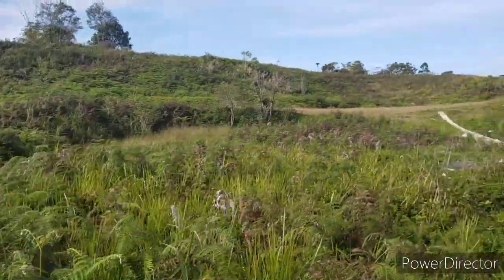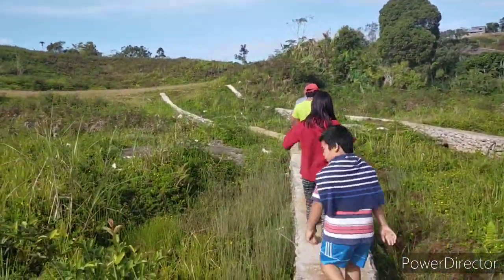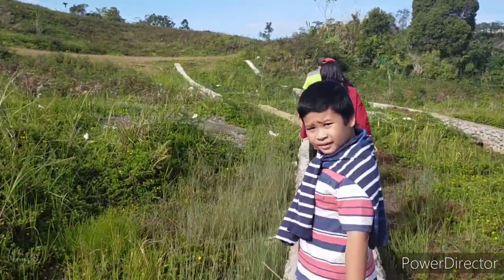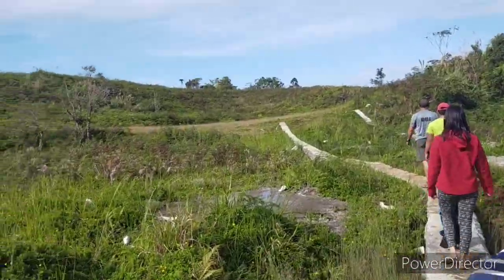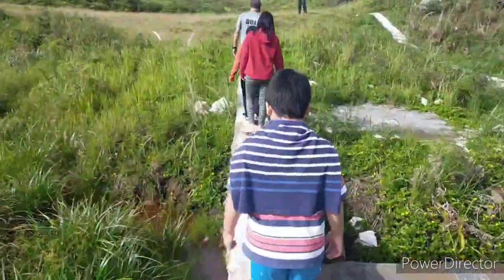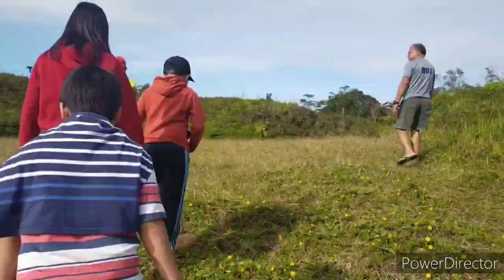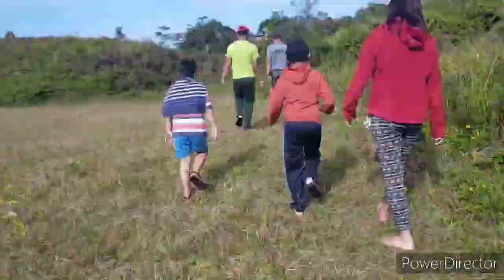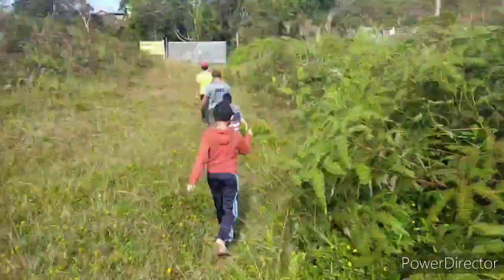And the road going there is fine. It was a little muddy since it rained last night. And it was really fun. Hindi naman masyadong maputik. May mga area lang, like yung pababa sa falls. Doon. Pero okay naman.